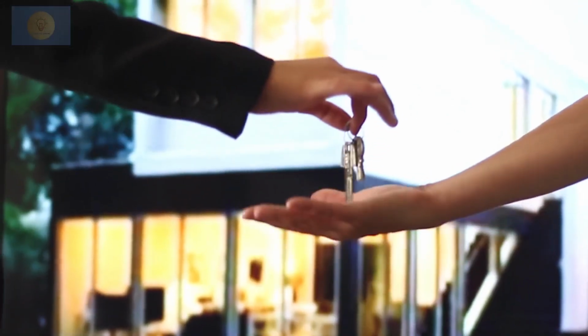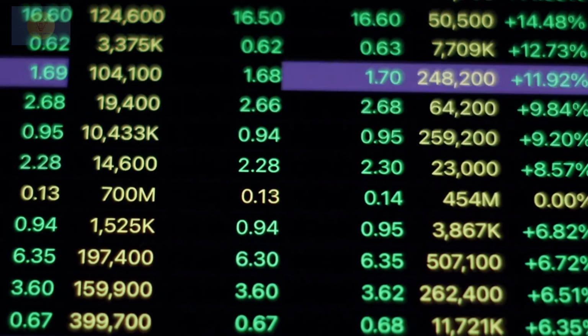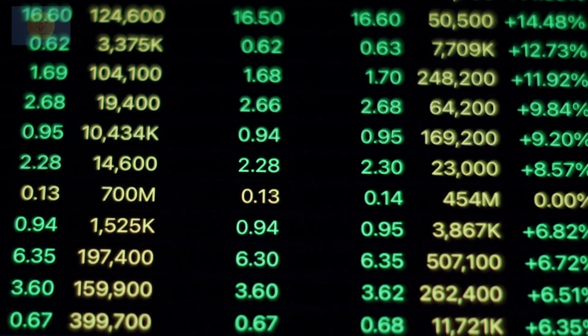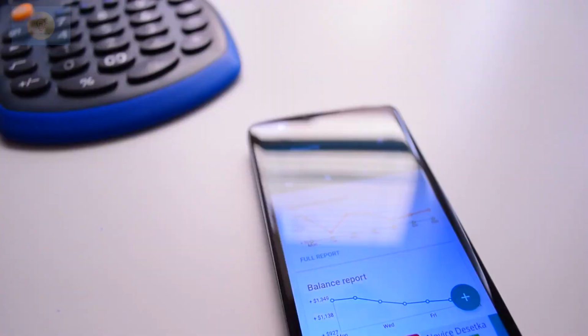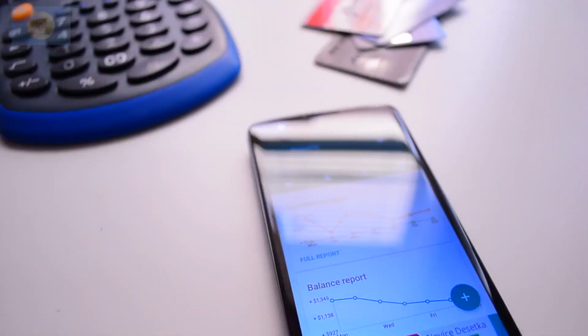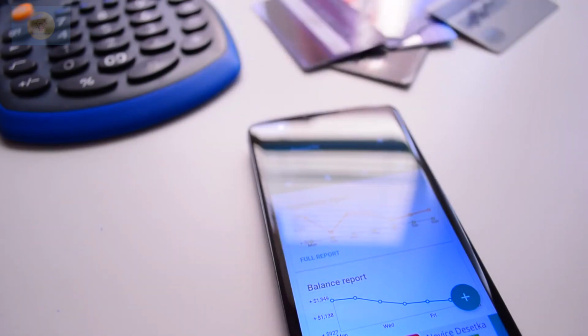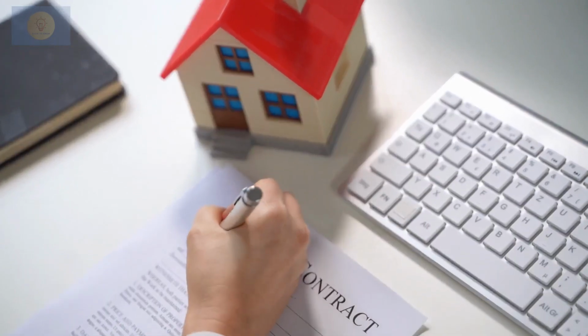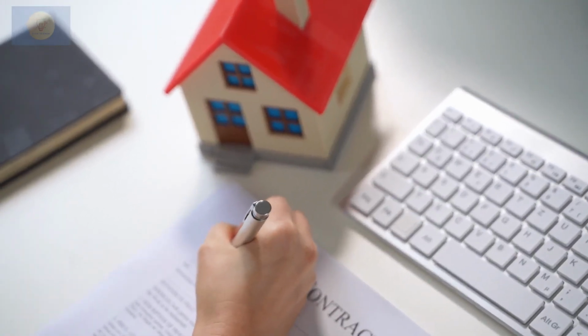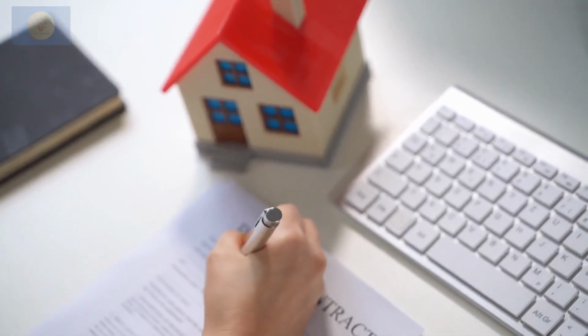Avoiding common pitfalls. Lastly, it's essential to be aware of common mistakes made by real estate investors and take steps to avoid them. 1. Overpaying for a property. Extensive research is vital to ensure you're paying a fair price for your investment. 2. Lack of cash reserves. Always maintain cash reserves to cover unexpected expenses such as repairs and vacancies. 3. Inadequate property management. Neglecting proper property management can lead to tenant issues and property deterioration.